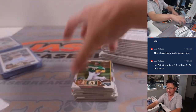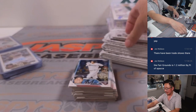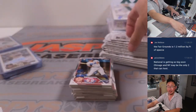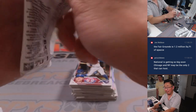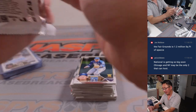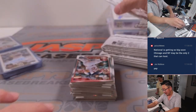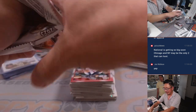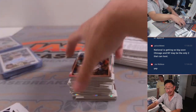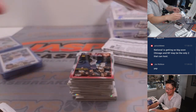Is all that indoor space? What's the air conditioning situation there? I've been to some fairs, and I've been to many fairgrounds in my life. A lot of that space is usually just giant, I mean, they may as well be like an airport hangar. That airport hangar actually might not be bad.